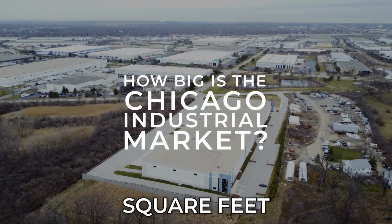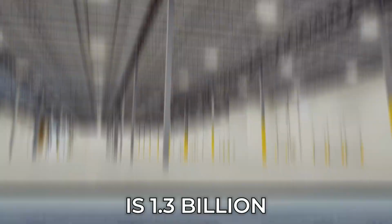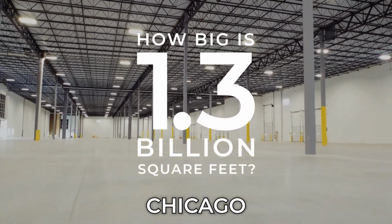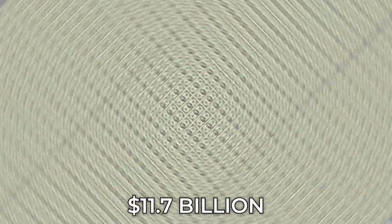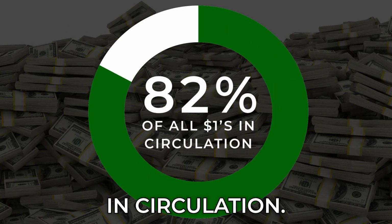At 1.3 billion square feet, Chicago's industrial market is the largest in the country. But how big is 1.3 billion square feet? Say you decided to cover the entire Chicago industrial market with $1 bills. Your new money carpet would cost $11.7 billion and use 82% of all the ones in circulation.